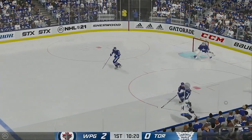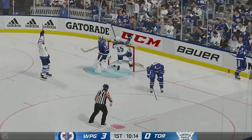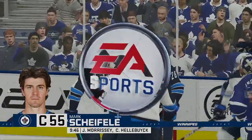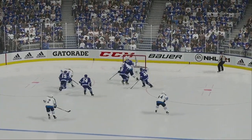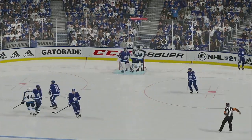Morrissey's carrying it ahead. Back to the point it goes. Stopped by the goaltender. He scores! Jumps all over his rebound and puts it in. Man, his teammate could get rich with passes like this. What a move that opens up everybody. And then he lays off a simple one for him.